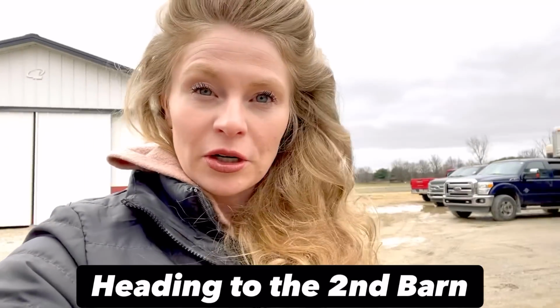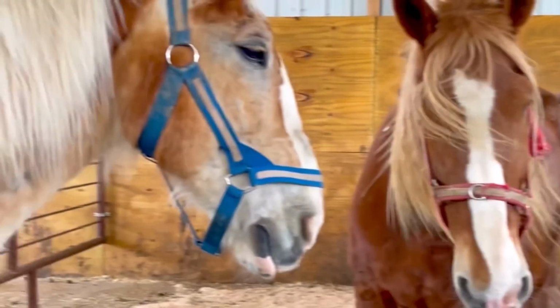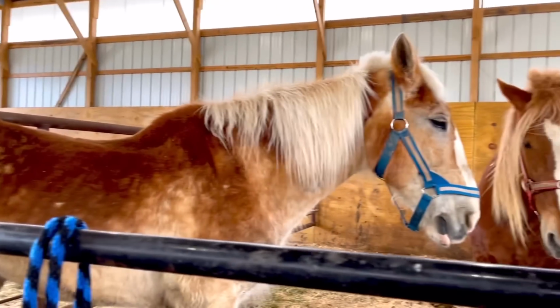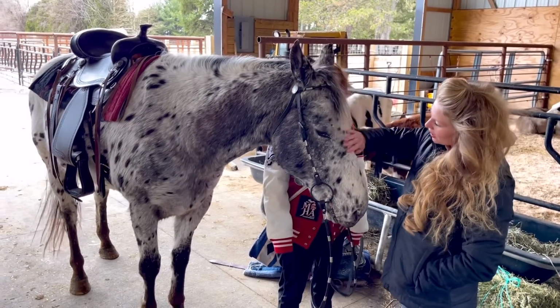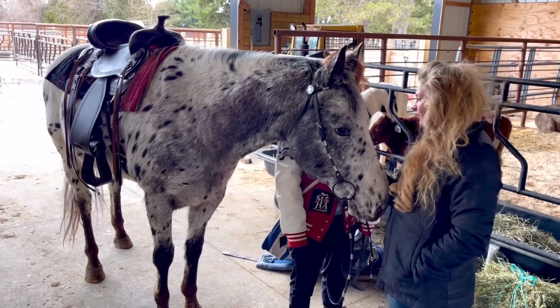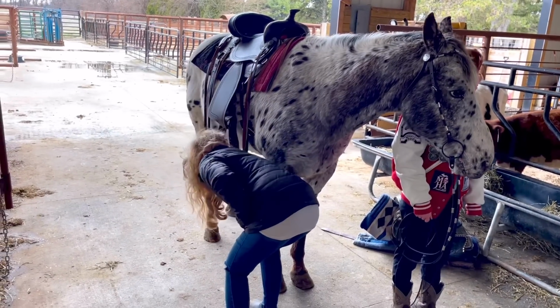We're going in the second barn now. Then there were these two beautiful Belgian draft horses. Oh, this made me so sad. They're so sweet. Oh my gosh, look at this absolutely stunning Appaloosa gelding. Obviously, I'm obsessed, because if you're new to the channel, I'm obsessed with Appaloosas, but if you're not, you know. He is stunning. So they're saying that he's a 12-year-old grade Appaloosa horse, just needs a refresher.